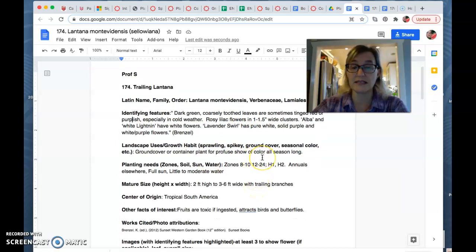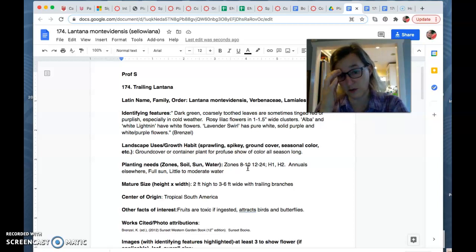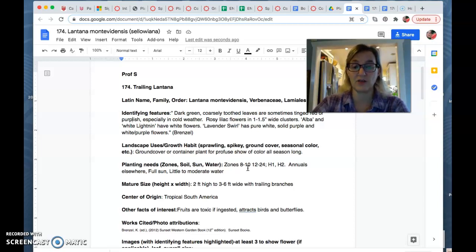Lilac flowers in 1 to 1.5 inch clusters. It grows all season long, I think pretty much all the time, here. In other places, only zone 8 and higher, because it needs warmth. In other places, it's grown as an annual. It likes full sun, like crazy hot baking sun. Little to moderate water. I think it can tolerate no water, but probably would do better if it had more water. But seriously, the area by my kid's school, nobody waters that, and it's growing. It's just amazing. 2 feet high to 3 to 6 feet wide with trailing branches.